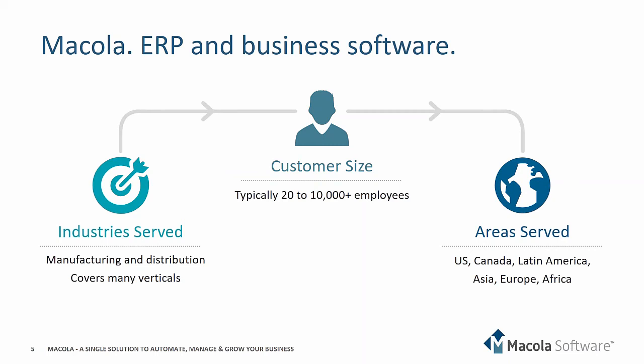From a size perspective, we typically target what we think of as the small and medium business space, but we're also great for larger companies too. For us, that means anywhere from about 20 employees, which would be a really small company, up to about 10,000 employees. Geography, it's safe to say that Macola has a global footprint. From the US, Canada, and Latin America, Macola is quickly growing.